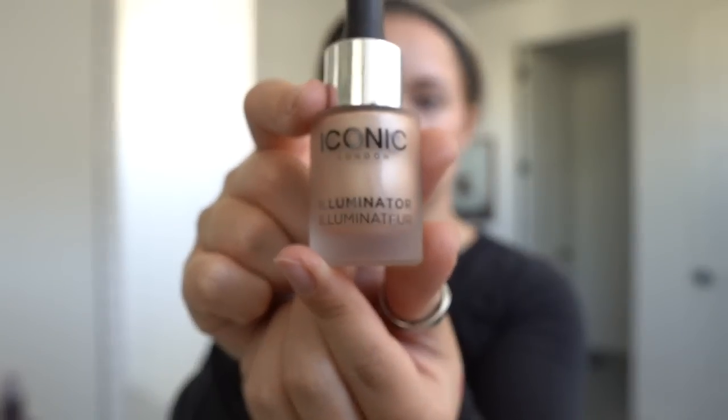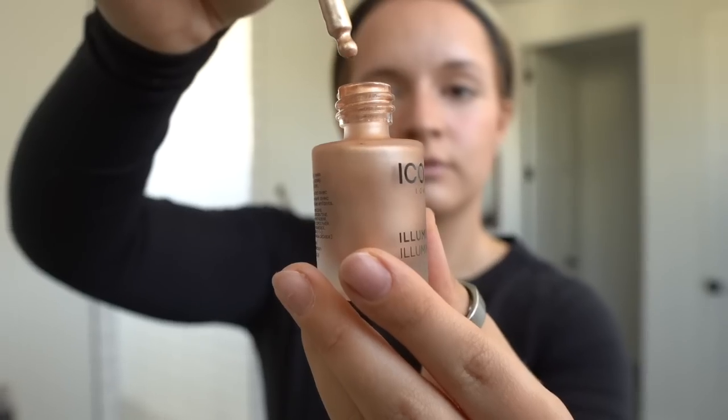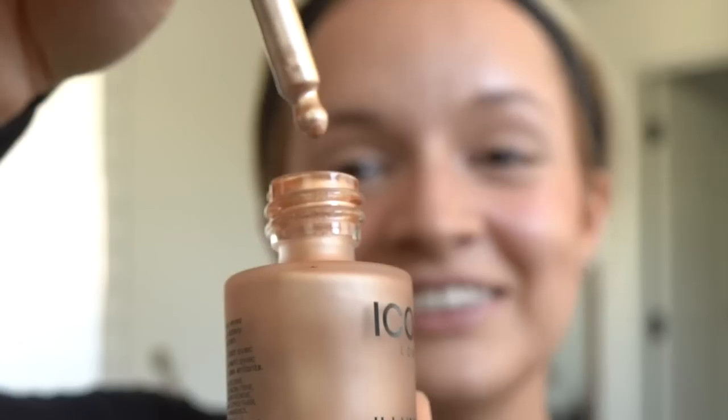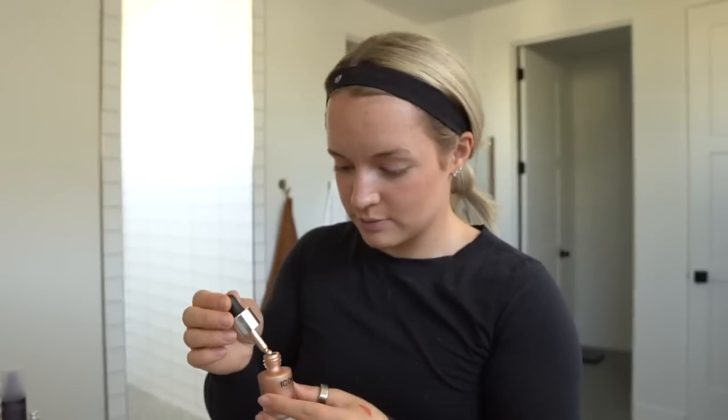Okay, next up is highlighting, right here, right in here. That's where I mainly highlight most of my face. I love this Iconic London Illuminator. It is a liquid highlighter and it is beautiful. And a little tiny dot goes a long way, so this product will last me forever. It actually wasn't too bad price wise, and you can get it at Ulta. Can you see it? Can you see how beautiful the color is? Kind of. Okay, it's beautiful. I don't know if you can see it, but it's beautiful.